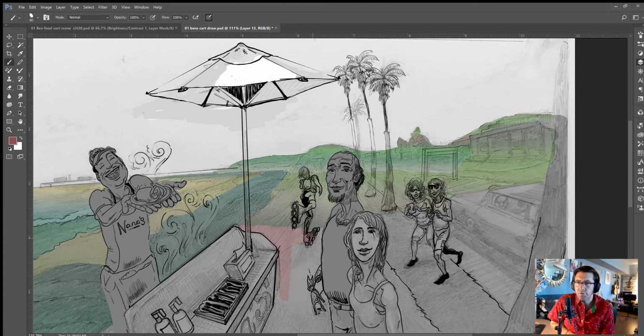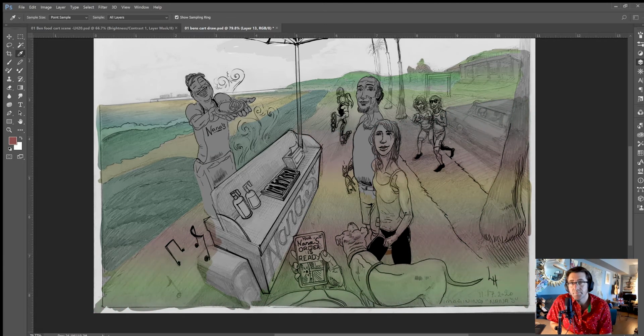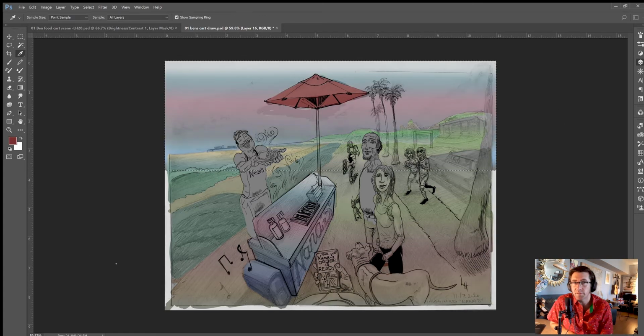So I went through each part of the drawing and created this layer, and then just did gradients before going and painting on top of the gradients with more specific colors and highlights and shadows. It helps with a sort of underpainting.